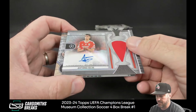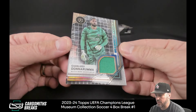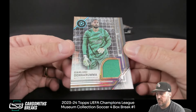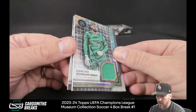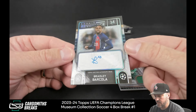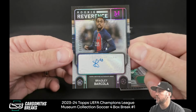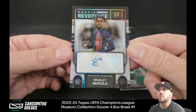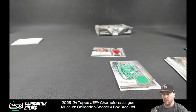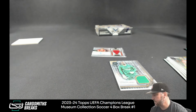Tranquilo Nick. We have a Donnarumma meaningful material relic, 71 of 299 for Manster, and Barcola rookie reverence auto, 84 of 299. Cool. Big slob. Barcola.